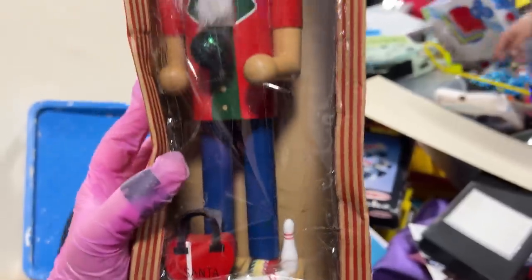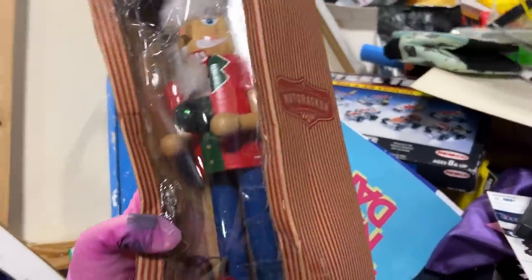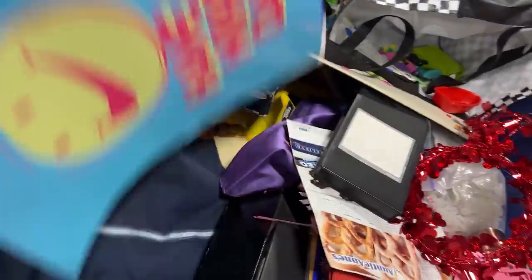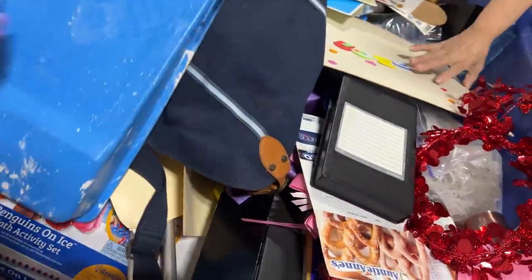This nutcracker? Oh! I love him because he's bowling. Cool. Found one thing. What's this? Penguins on ice? Oh, it's just a box.